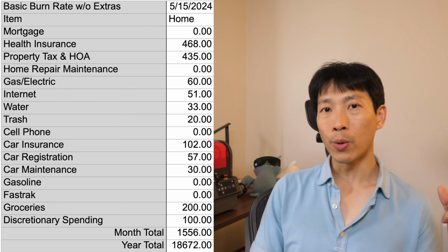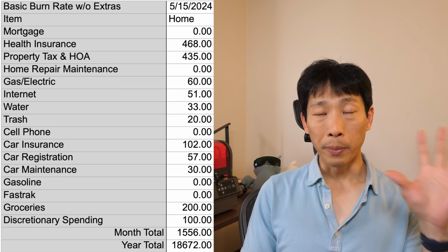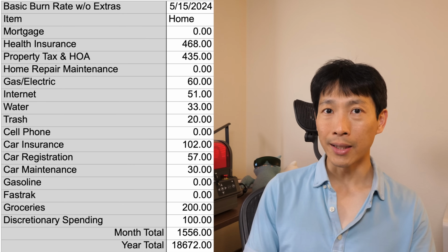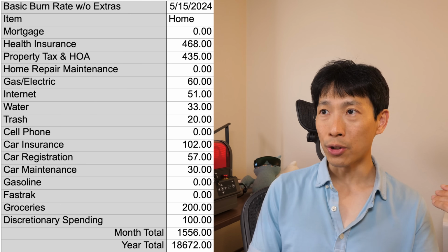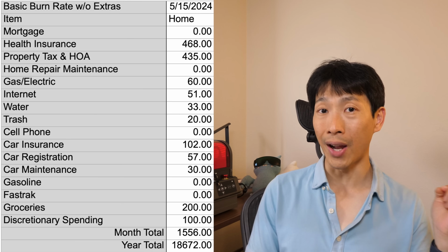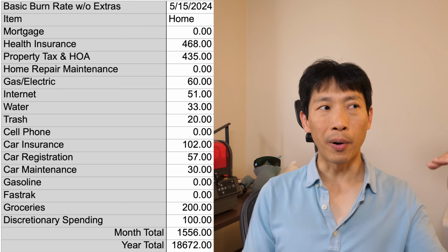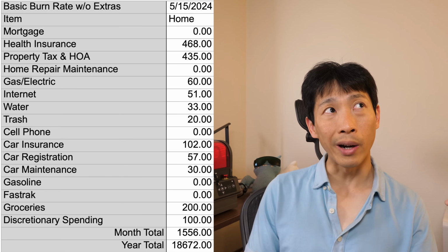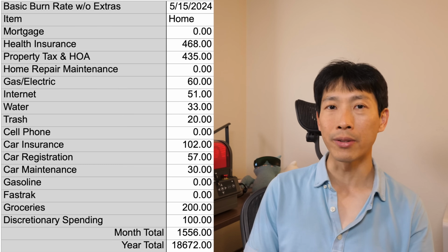Property tax and HOA, my mortgage is zero. I worked very hard to pay it all off with my salary income from my engineering job, but I still have property tax and HOA to pay, which is around $435 now. Home repair maintenance, I'd say zero, but it's probably not zero. It's likely around $100 or $200 a month, depending on what happens to the house.